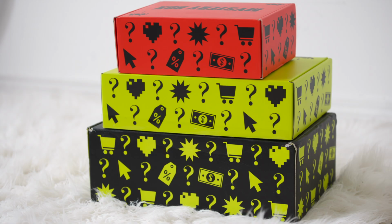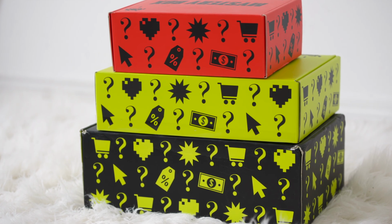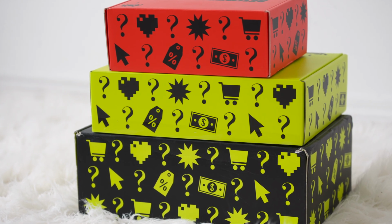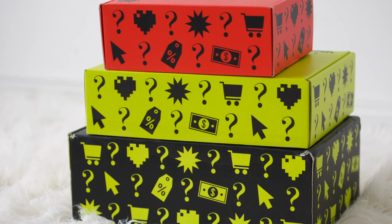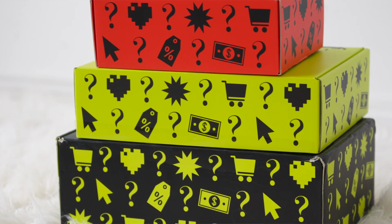So the tiers are a little bit different than the JSC mystery boxes. We have the standard, we have premium, and then we have ultra deluxe. So the prices for that, the standard is $100, the premium is $200, and the ultra deluxe is $300.